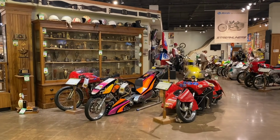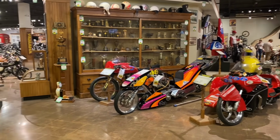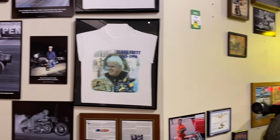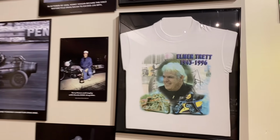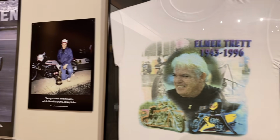Now look, as soon as you walk in, check out all the drag racing that's on display here. Look at all these pictures. We have to dive into some stuff. I think it's clearly evident that John Parham cared a great deal about drag racing, because as soon as you walk in to his museum, take a look. We got the Christmas tree. We got a bunch of different pictures over here, and there's the man I'm talking about, the late, great Elmer Trett, who sadly lost his life in 1996.